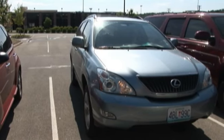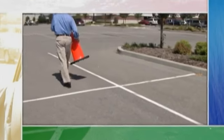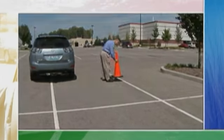Good job. Mark's setting up orange cones, which can only mean one thing: parallel parking. Parallel parking is the most difficult type of parking to master. It often involves parking between two cars on a busy street and can be extremely stressful to any driver, especially new drivers. It takes time and patience to master parallel parking, so you should practice this in an empty parking lot between two large cones or other parking aids.